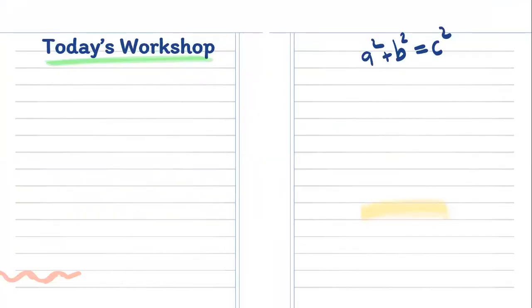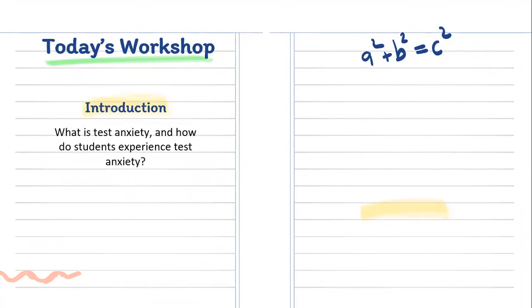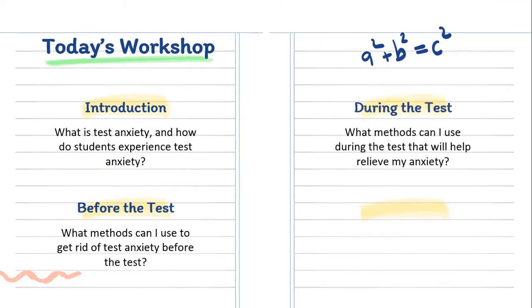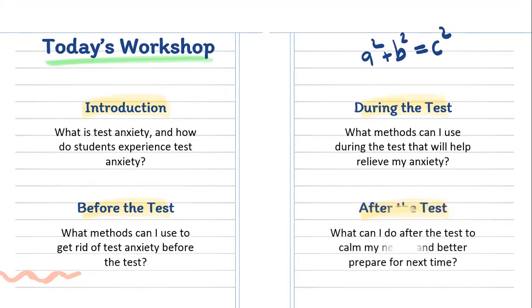We are going to split today's workshop into 4 sections. First, we will start with an introduction to test anxiety. We'll answer the question, what is it and how do students experience test anxiety? Next, we'll talk about methods that you can use before the test to help get rid of that test anxiety. Then we'll venture into methods that you can use during the test to relieve that test anxiety. And finally, we'll talk about steps that you can take after the test to calm your nerves and plan ahead for your next test.